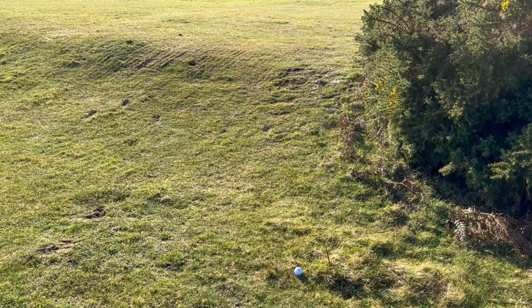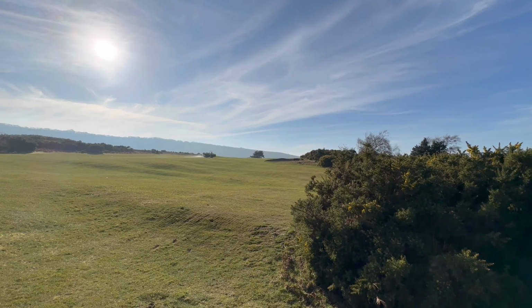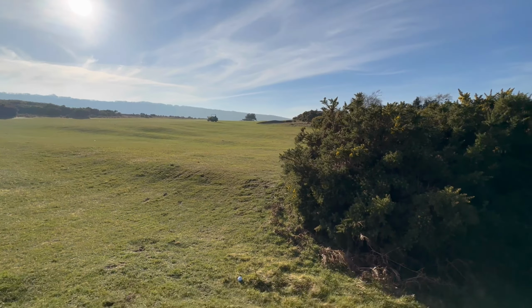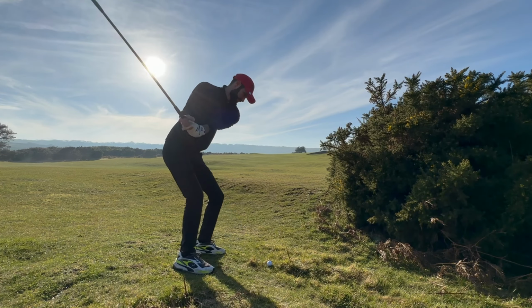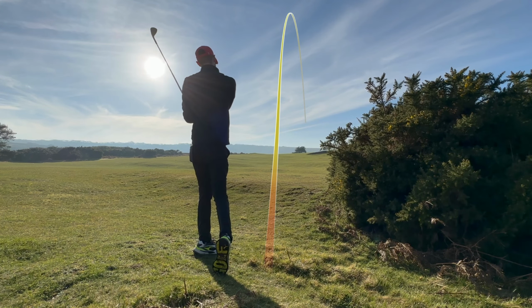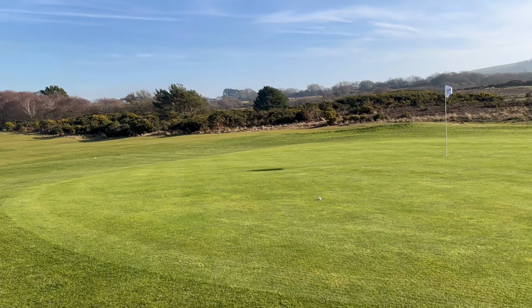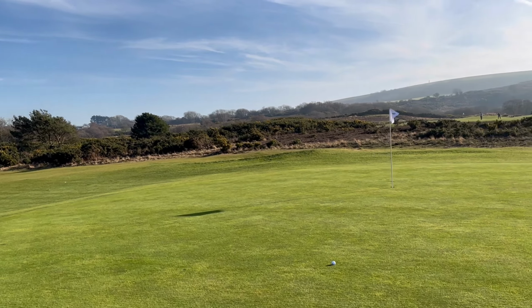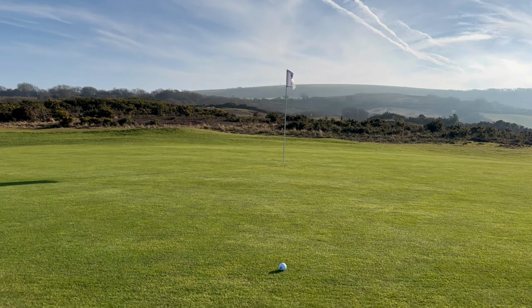Okay, so a bit of a wayward drive here, but I've got 95 to the pin. Actually looks shorter than that, but it is uphill, so that's what it's playing. See if I can hit a good one in here. Did push it right a little bit, but actually perfect distance. It's ended up pretty good. It's given me a good chance for a birdie here.